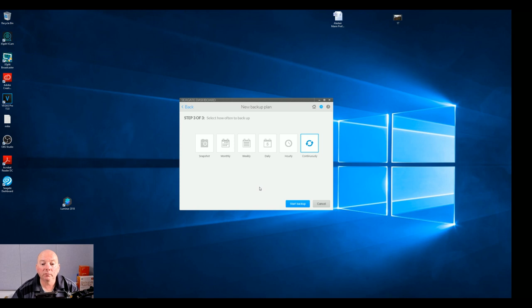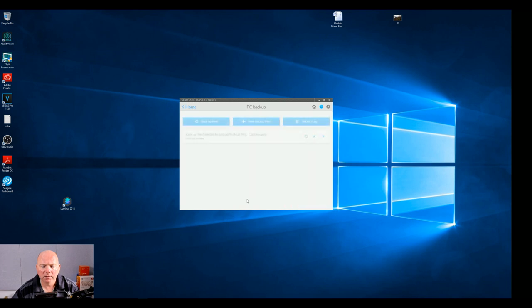So let's just start the backup. Now, this is going to take some time because there's a lot of stuff on there. But as you can see, it has started. It's going to take, I'd say, a very, very long time. But as you can see here, simple to set up.